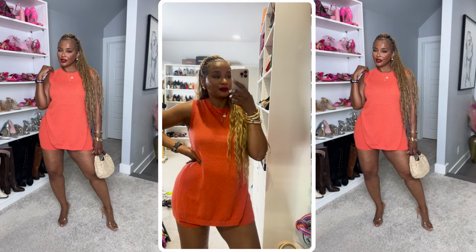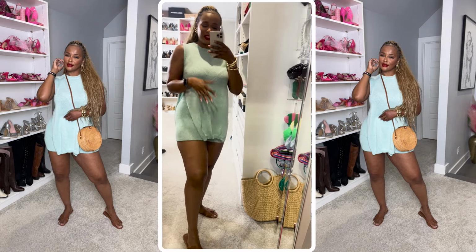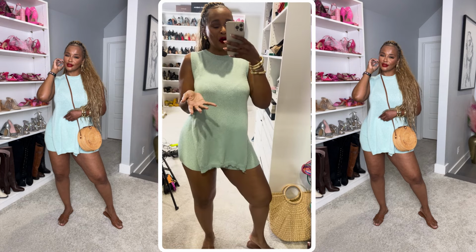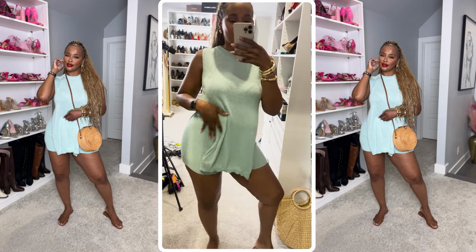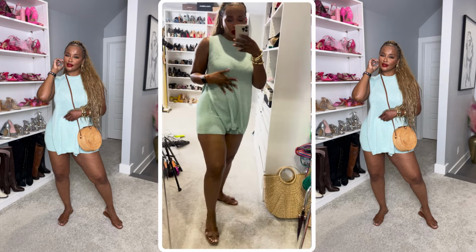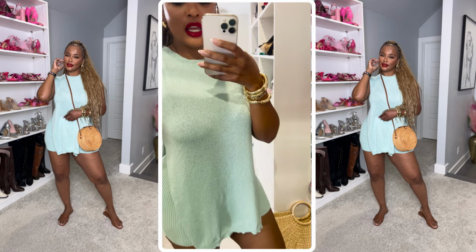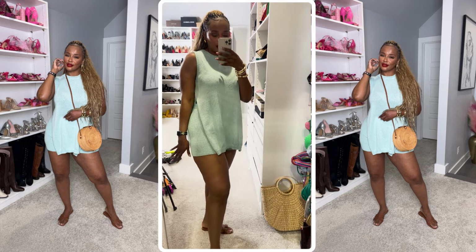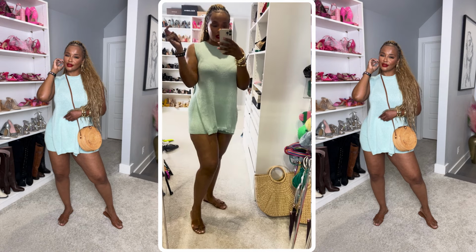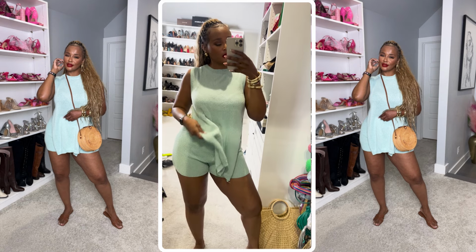Y'all see it? All right. Listen, I don't even know what to say at this point, but just click and order. I'm wearing a size medium. Like I said, it's the elastic waistband for me. It's the two slits on the side. This is like a little mint color, honey. It's cute. I am in love with these sets. I have one more color, and baby, let's get into it.